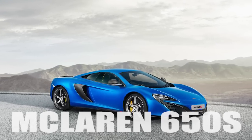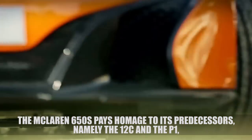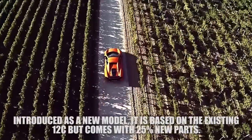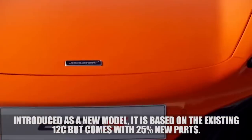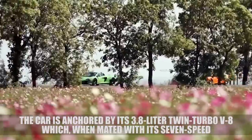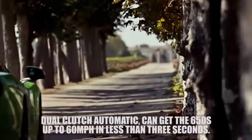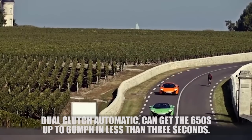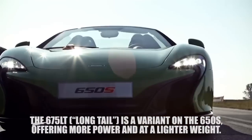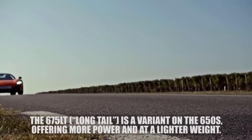McLaren 650S. McLaren 650S pays homage to its predecessors, namely the 12C and the P1, while showcasing its own advancements. Introduced as a new model, it is based on the existing 12C but comes with 25% new parts. The car is anchored by its 3.8-liter twin-turbo V8, which, when mated with its 7-speed dual-clutch automatic, can get the 650S up to 60 miles per hour in less than 3 seconds. For an even sleeker look, the 650S comes in a spider version. The 675 LT long tail is a variant on the 650S, offering more power and at a lighter weight.